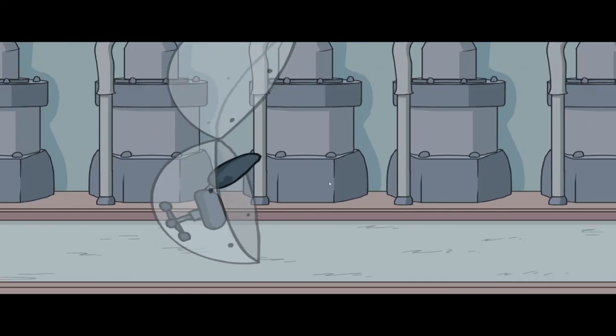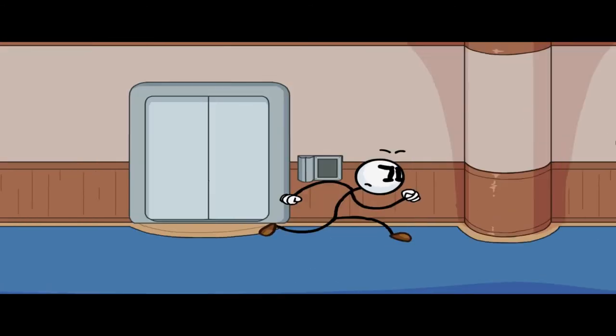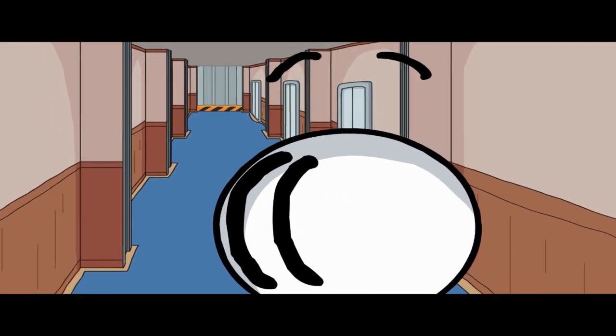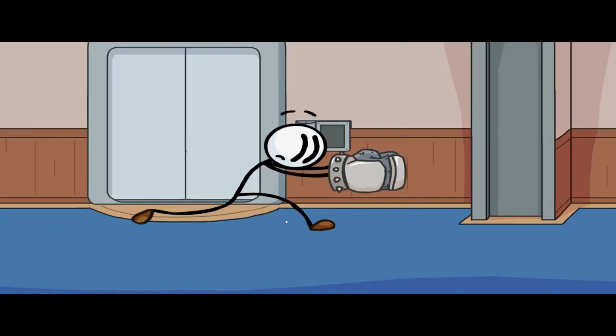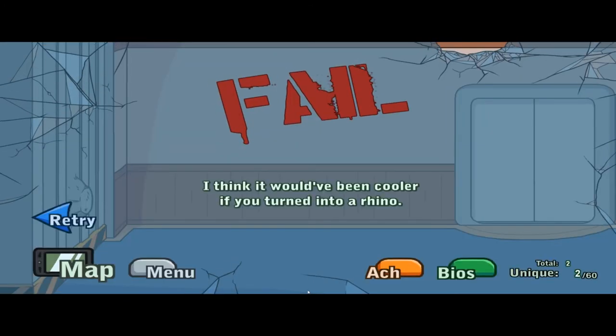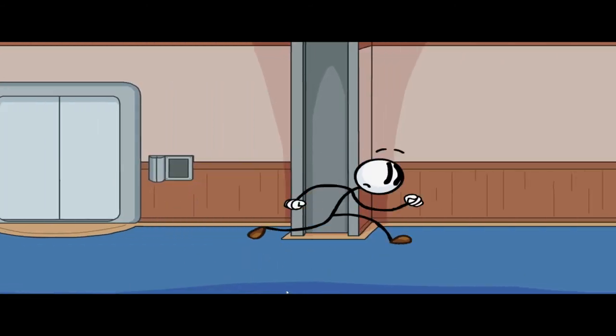Eject! Whoa! Hurry up now, activate the doors. Okay, we're getting there. Oh no. I might have to click something. Metal fist! Ah, crap. Metal fist didn't work. Alright, let's try something else.